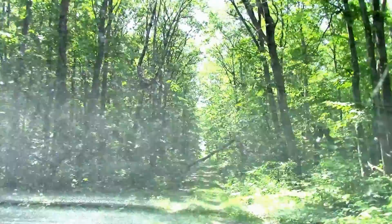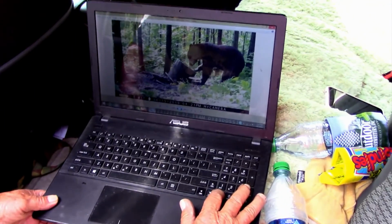We just pulled up here to a spot. We're going to look at some trail camera pictures before we go into the bait site. But Keith thinks this would be a good spot for me and my crossbow. So we're going to look at some pictures, go in, take a look at the site, and we'll make a decision from there.